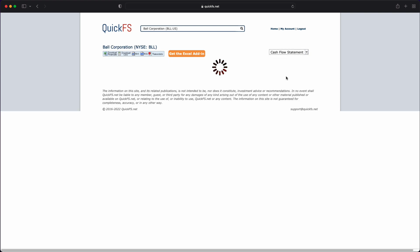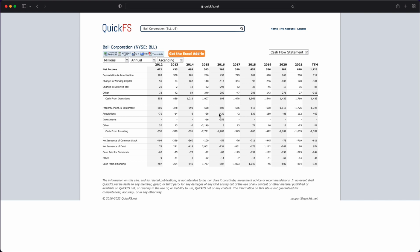Let's go to the cash flow statement to see if there was an acquisition here. And we can see in 2016 there was an acquisition for $430 million, and they probably issued stock to do it. It doesn't say they did, but I can't imagine where else this came from.